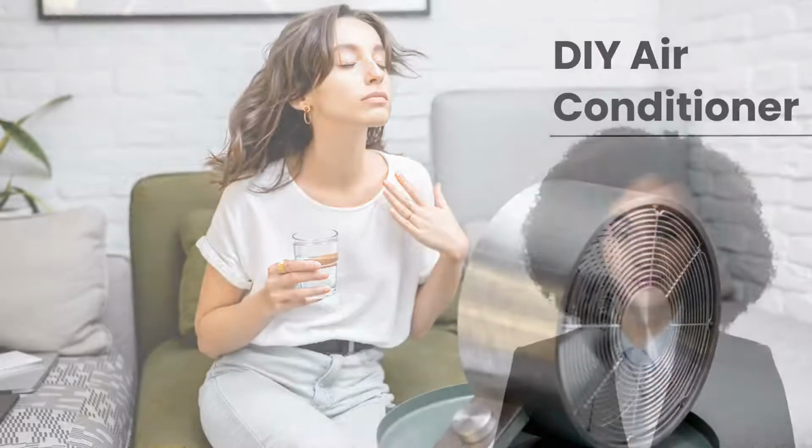Try these DIY air cooling methods. Hang a wet sheet in front of a fan. Place a container of ice cubes in its path, or attach frozen water bottles to the back. These budget-friendly hacks can bring down the temperature.